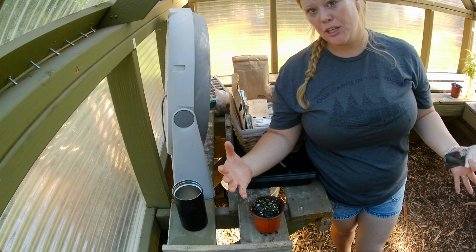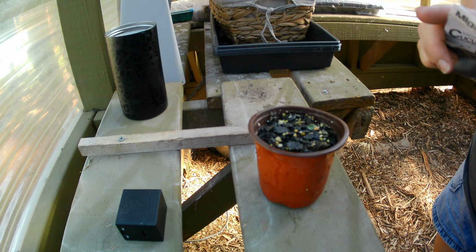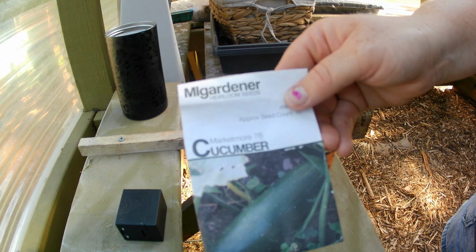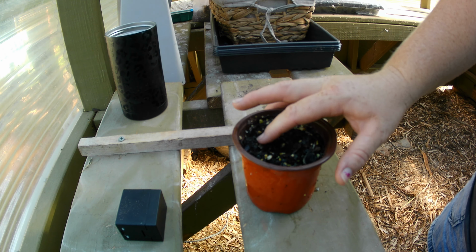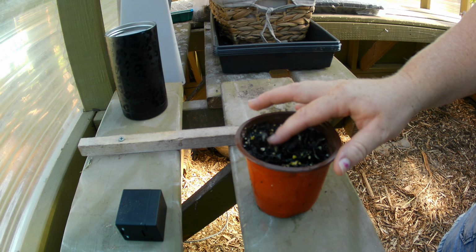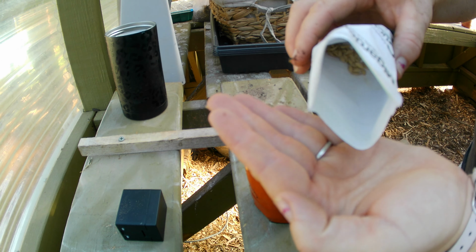Let's talk about how to grow cucumbers. I like to succession plant my cucumbers. I'm going to show you how I start cucumber from seed. So I'm going to start these Market More cucumbers that I got from MI Gardener. I've got some good moist organic potting soil here that I'm going to be planting in. I'm just going to take a few seeds.